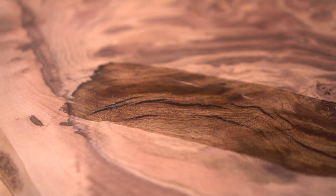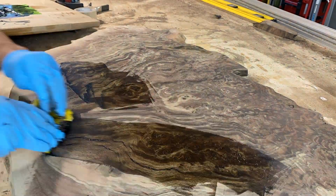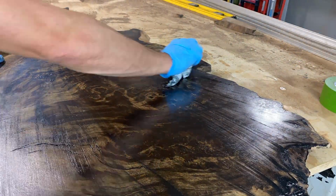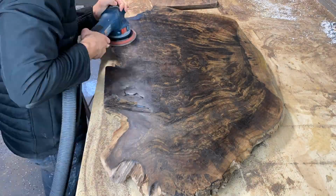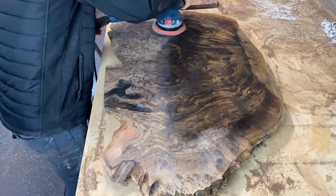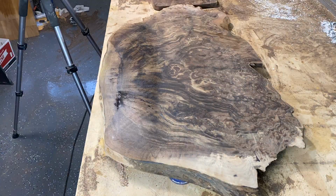It did take a bit longer for this epoxy to dry up thoroughly versus the standard hour or two it should have taken. I waited till the next day and then I proceeded to start sanding away. We are now starting from a 100 grit and going up all the way to 220.